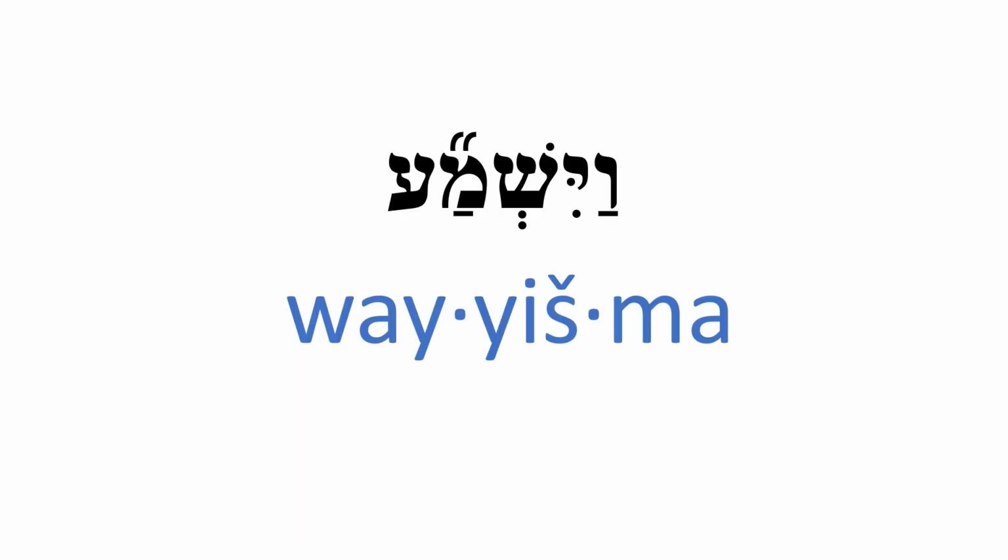Okay, our first word is Vayisma. Can you see the root word hidden in this Hebrew word? Remember, a root word is 3 Hebrew letters. Vayisma. That's right. It's Shema. It's right here in the middle. Shema. And then we have 2 prefixes added onto that. We have the Vav and we have the Yod.